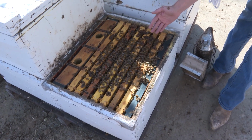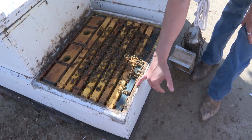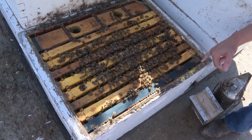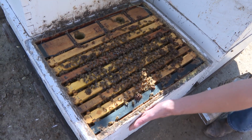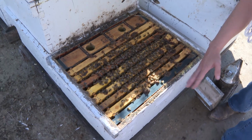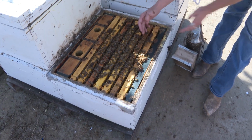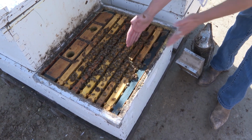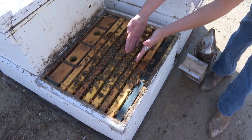Okay. So here it's kind of hard to see that there are bees along this side, but with the work that they've done, I would imagine underneath on this side we have a large amount of bees. So if we can see bees working this side and this side of the frame, each frame where the bees are working both sides counts as 1.